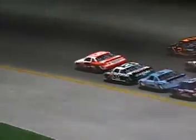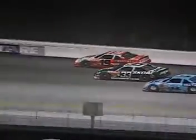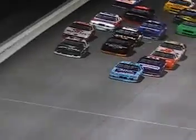And now Osborne going for the lead. He's going to get it in turn number 1. But he's got Chris Dollerton behind him. So is Seth Cole in 52 and Dalton Day in 20. Three wide racing. Here comes Seth Cole. He's got it in turn number 2, coming out of turn number 4.